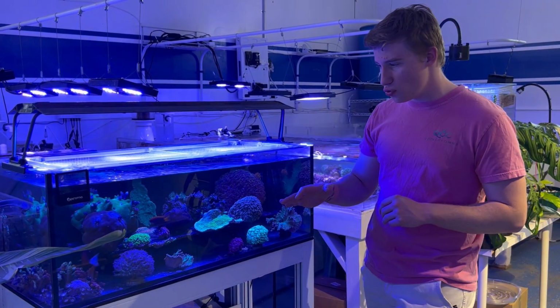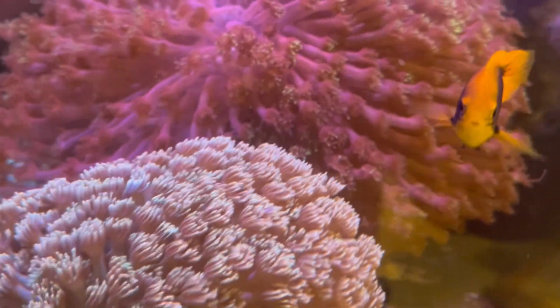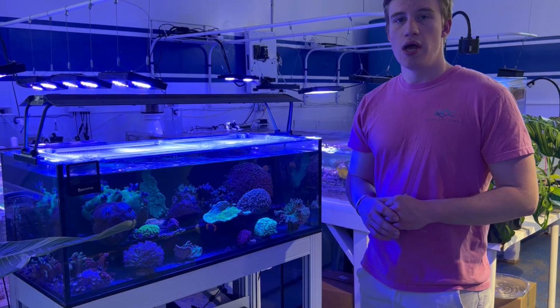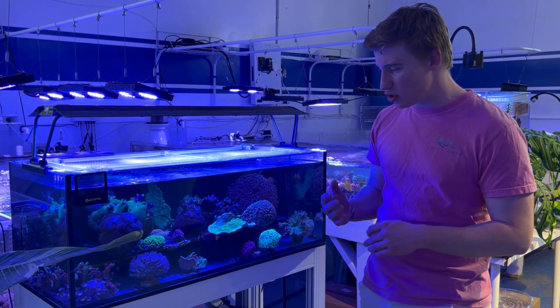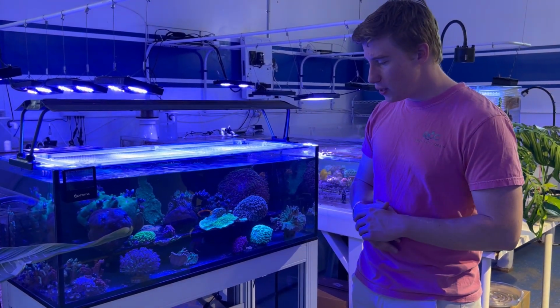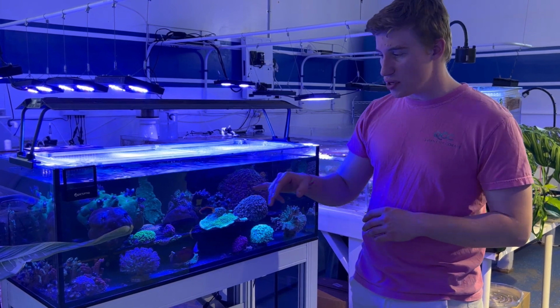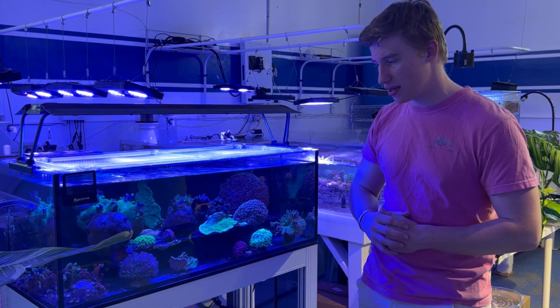There's also a few different Astreoporas here. These are another piece you don't get in very often. I have one right now at the shop that I'm actually probably going to frag up soon, but I really just brought it in to grow it out because I really like it. It's a unique piece. It almost kind of looks like a chalice or a Monti. It is an LPS coral, but it's a really unique looking piece with sort of longer tentacles than a Monti or a chalice.